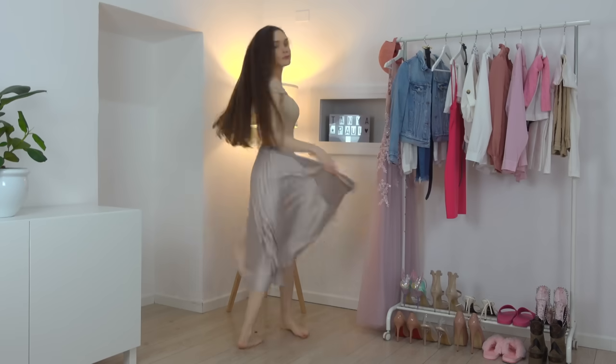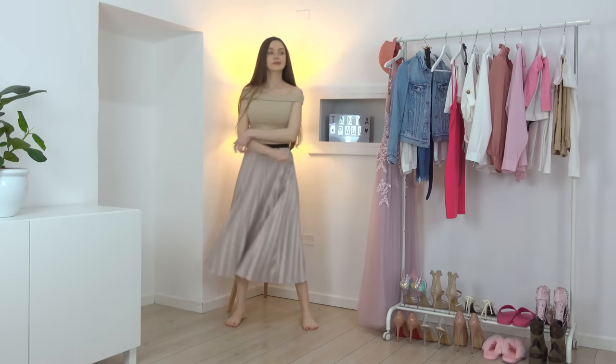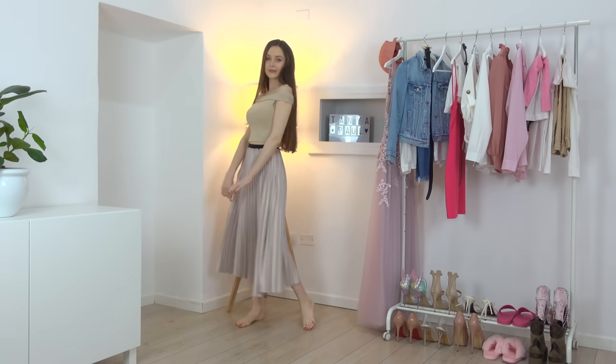This time I'm styling this shimmery pleated midi skirt, off-shoulder top, alto sandals, and this tiny stars necklace.